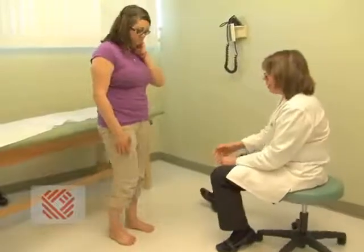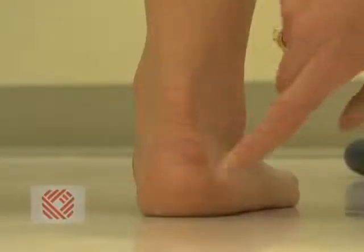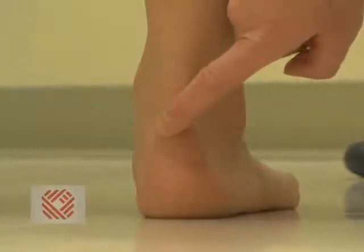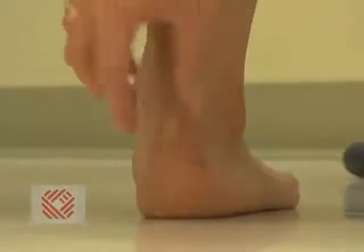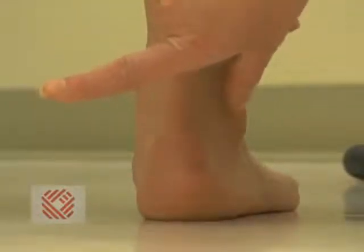If you turn around to the back, you'll notice that the triangular portion of the calcaneus actually tends to lean inward, and you can actually see your Achilles tendons kind of move to the inside.